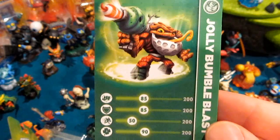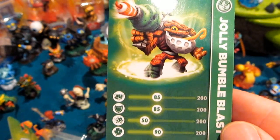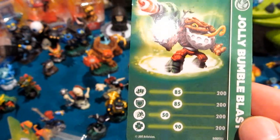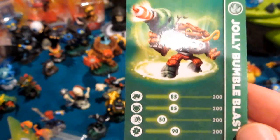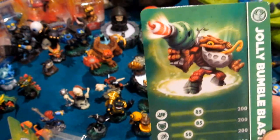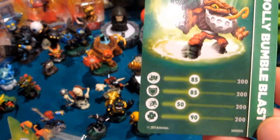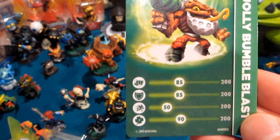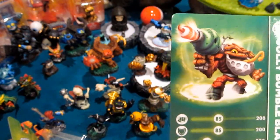Jolly Bumble Blast card stats. Again, these are exclusive to the card. Power, 85 of 200. Defense or armor, 85 of 200. Speed, 50 of 200. I've had a lot of people tell me Bumble Blast is their favorite character, but he's really slow. This was back when the game first came out. They were inquiring if there was ways to speed up the Skylanders without heroics. Luck, 90 of 200. That would put him at what out of 800? That would be 170, 260, 310-ish out of 800, I believe.